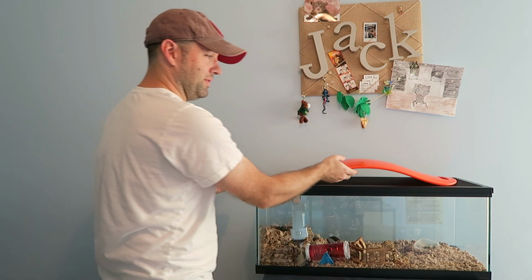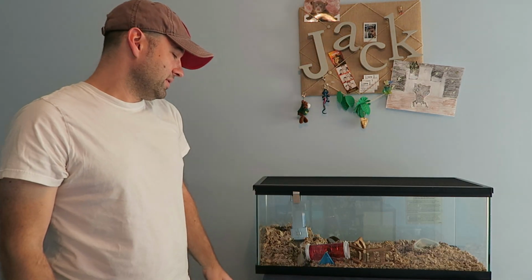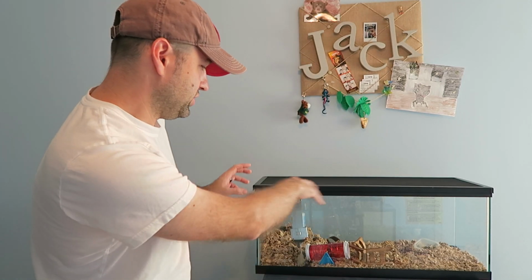Now, for all I know, the hamster's going to chew through the metal wire. I don't know. I just became a pet owner with this hamster, so I'm not really sure. But that's what we're doing. That way he's getting plenty of ventilation. And actually what I'll do, I'll close this video by just showing you an aerial shot of this thing.